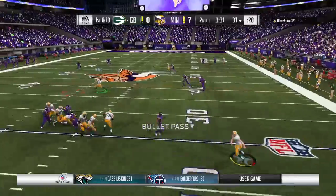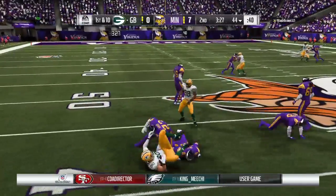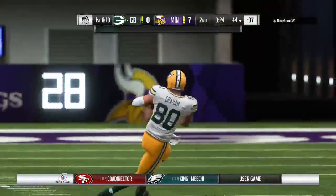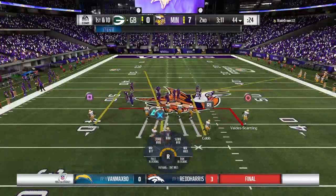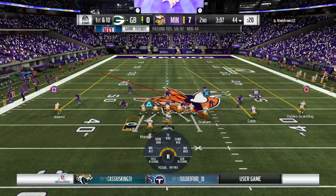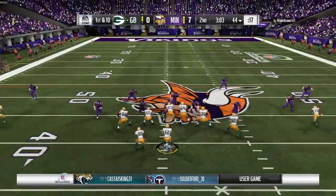Trying to shake off the interception, he'll look to throw. And Grant's got it over the middle. And they'll get it up just short of the 45 at the 44. Solid way to start the drive. 13 yards, picking up the first. As a passer, you're always trying to find that open window to throw the ball downfield. How about this one? Right in the middle of the field, right in the heart of a defense.